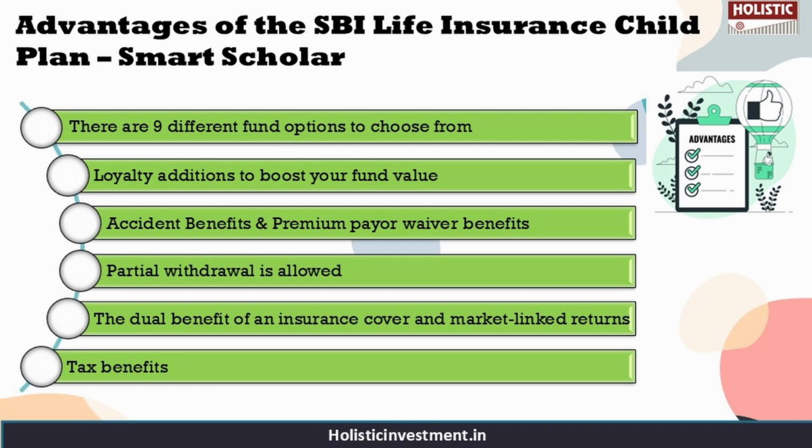Let us start with the advantages. There are 9 different fund options to choose from. Loyalty additions are there to boost your fund value. Accident benefits and premium waiver benefit are inbuilt features or riders of the policy. Partial withdrawal is also allowed from the 6th policy year. The dual benefit of an insurance cover and market-linked returns, and tax benefits are there under section 80C and section 10(10D) of the Income Tax Act 1961.